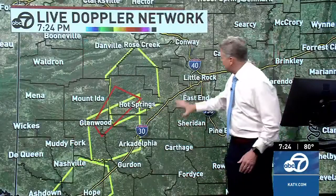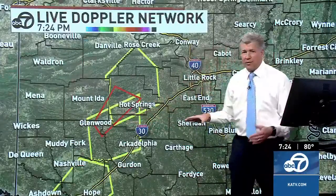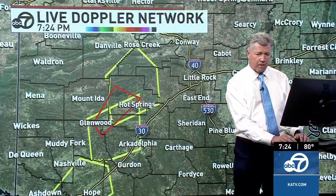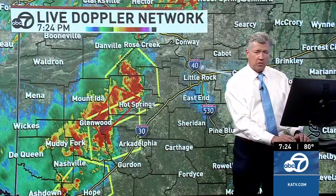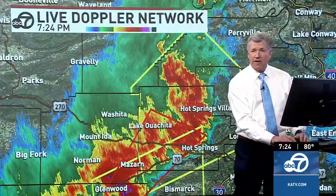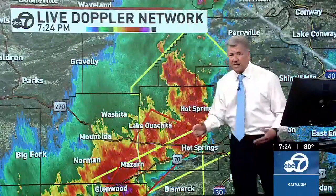And that's all to the southwest of Little Rock and Benton and Bryan and Sheridan. So we're not out of the woods as far as this is concerned, folks. It's just 7:24 in the evening. So we're going to have to watch all of these storms and the leading edge of them for little indentations within these storms as they move. And that will become the primary threat.